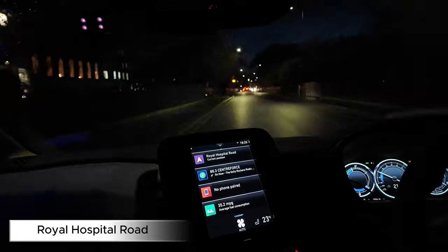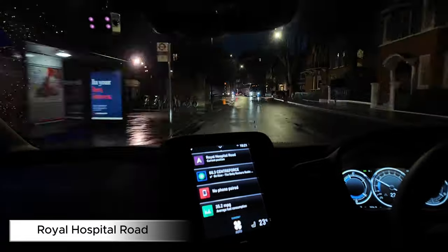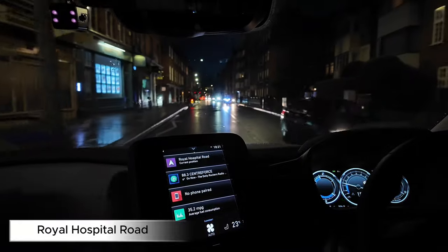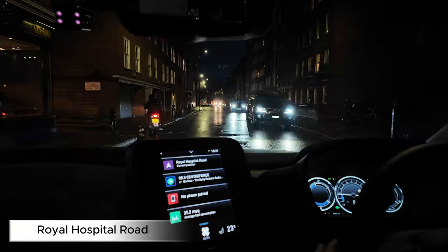So from Franklin's Row, we'll do the right onto Royal Hospital Road, and then we'll do the left onto Paradise Row. I do stop this one a little bit short, as I don't want to show the customer getting out and going into their home address.